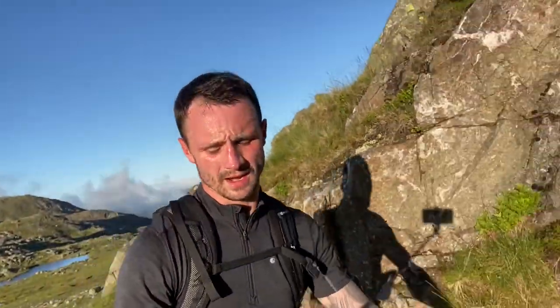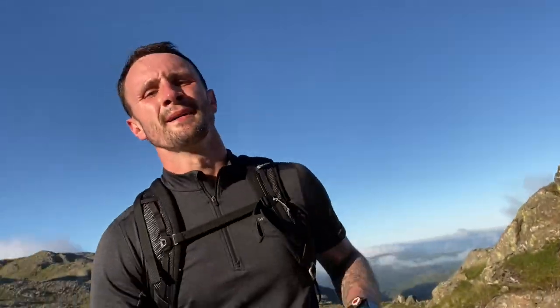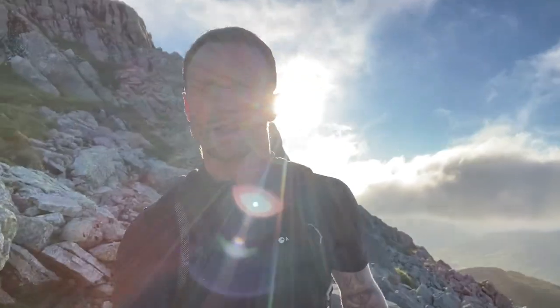So we're just coming up the last steep ascent up Bowfell. I mean, it's tiring, but I'm pretty sure with the weather as it is today, there's no real clouds over this side, so we should have a very, very good clear view. Hopefully.